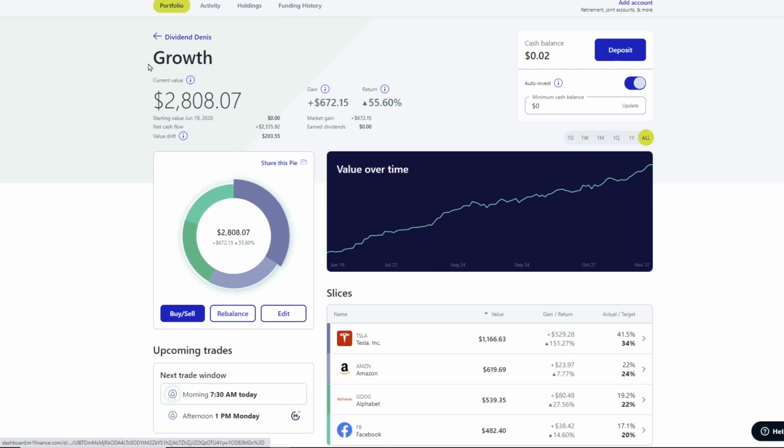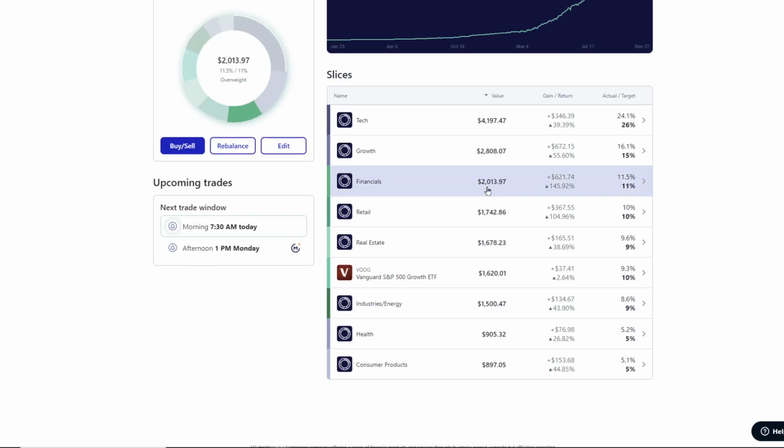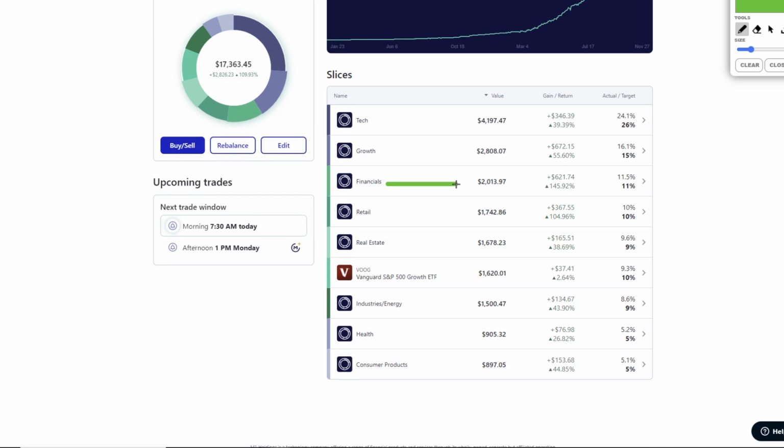I have them for the whole purpose of growth, because as much as I love dividends, I do also want some capital as well in case I want to sell those and put them into other companies. So be it. Next up here, we have our financials. You can see target is 11% and it's currently at 11.5. So it's a little higher.